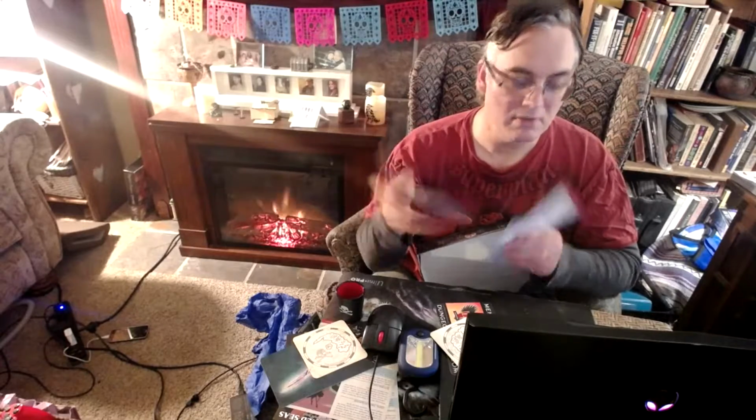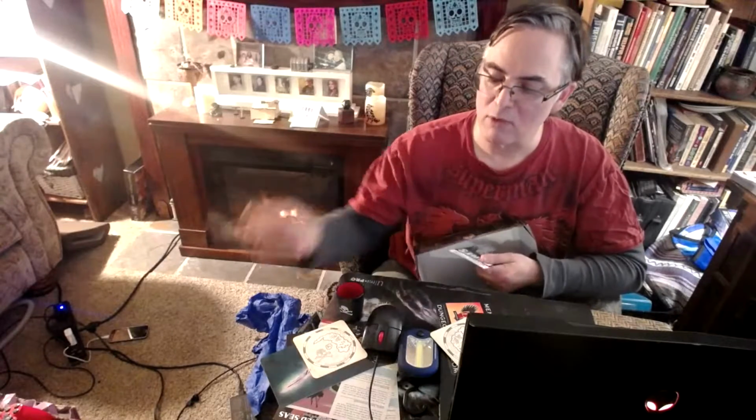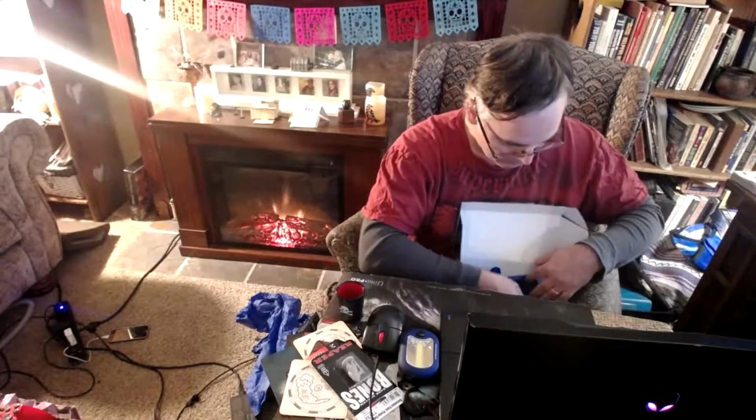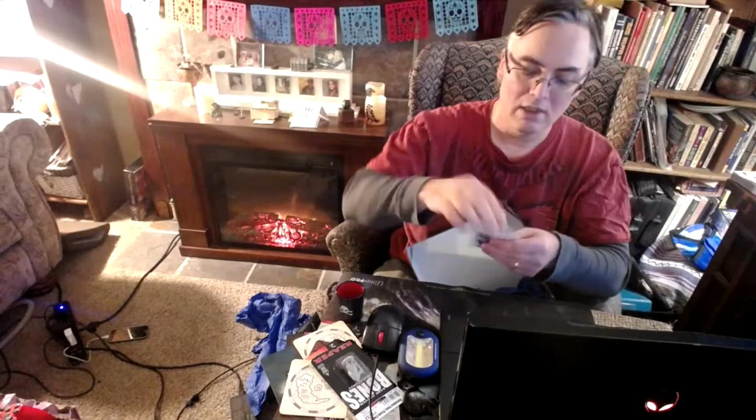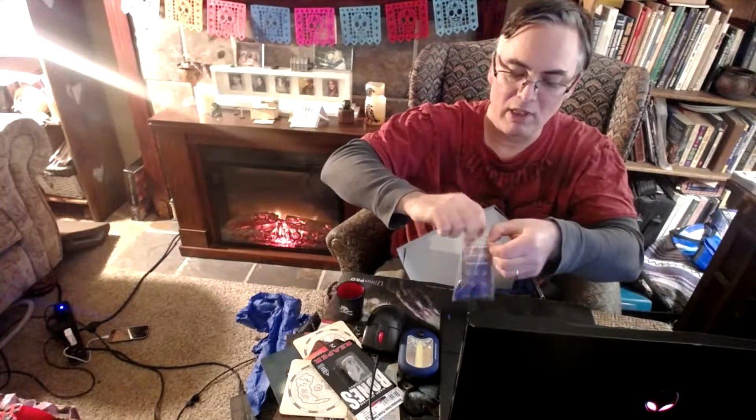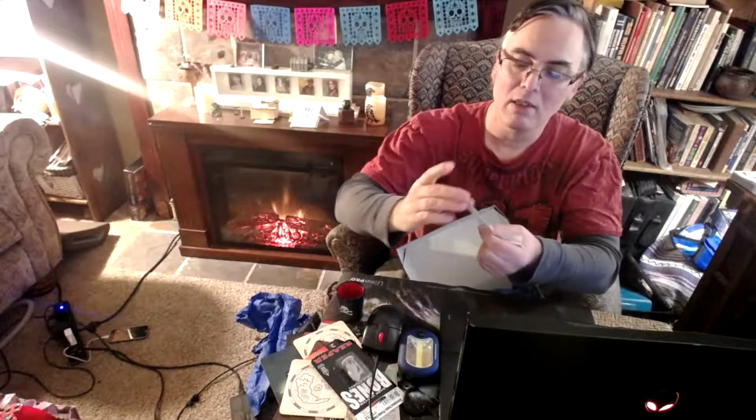But we'll see. I have to figure out which miniatures I'm going to use for this. I've got a pretty good collection of WizKids and Wizards of the Coast miniatures, things like that. And here we have Fins and Sharks. And as usual, these things come with a little card advertising what the product is.